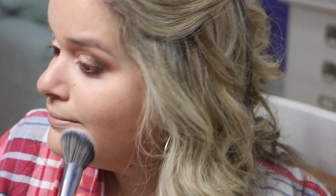For blush, I'm going to use the Tarte Energy Amazonian Clay Blush and this new Morphe brush. This is the E4. It's just like a regular angled brush. This I'm using for blush. This brush is okay. I like the other fluffier ones more than this one.